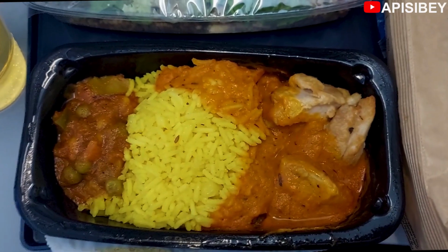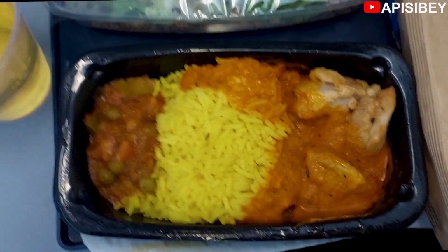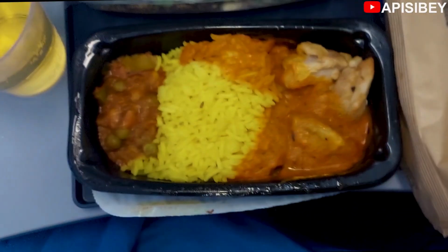Also carry snacks because the airline food might not be enough for you, especially when you are on an 8-hour flight and they are just serving you a small bowl of rice. So it's important to carry some snacks just in case you get hungry along the way.